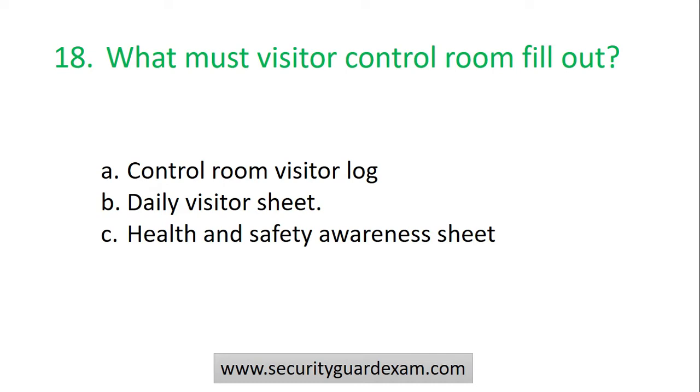Number 18, what must visitors to the control room fill out? A, control room visitor log. B, daily visitor sheet. C, health and safety awareness sheet. A, control room visitor log is the correct answer, because if visitors visit the control room, they have to sign in the visitor log.